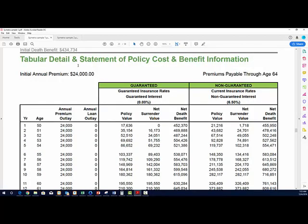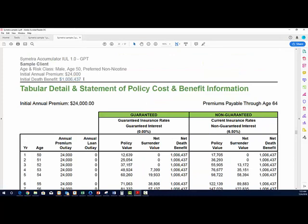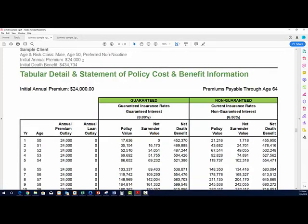So let me explain the wizardry behind the difference between the $1 million minimum solve, because I told you this was a minimum solve, and it was, and this $434,000 minimum solve. I told you this was a minimum solve, and it is. They are both the minimum death benefit based on this one tiny policy provision that the agents can manipulate that you probably don't even know exists. And here's what it's called. It's called your death benefit option.